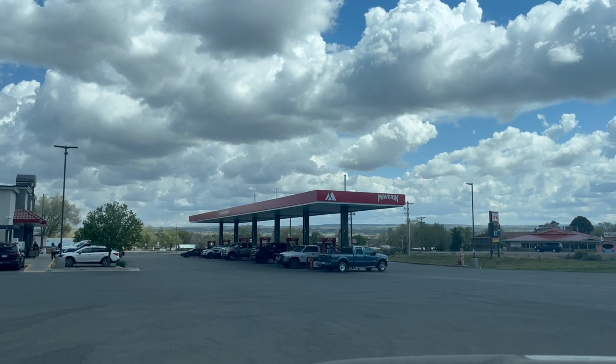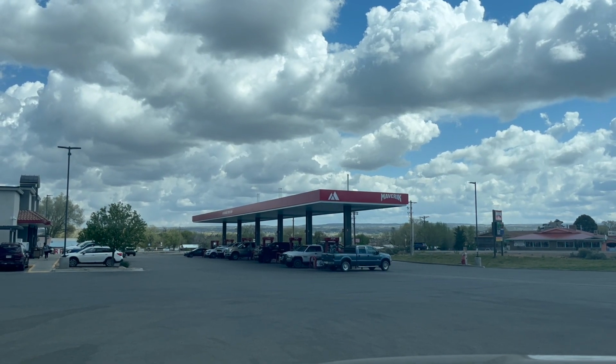Pulled into this Maverick so we could get some fuel for the truck, and it turns out they have a dump station that is $0. So we are going to take advantage of that and dump and fill. Let's do it. But first, I have to back off these pumps and get in line.